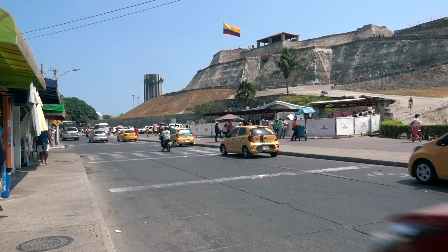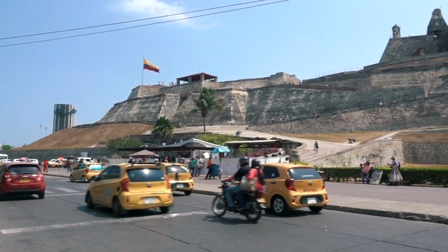Definitely feels like a very different city as soon as you get outside of the walls of the old town. Very busy, very loud. Not that it's not like that in the old town, but because the streets are so narrow back there, it's hard for it to get as crazily busy.